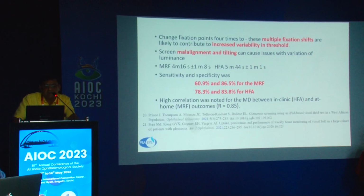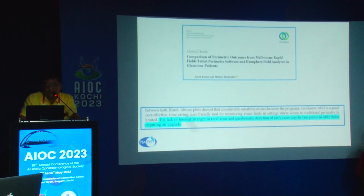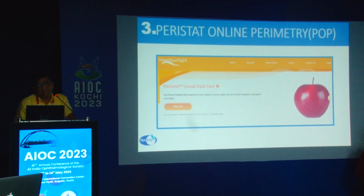Sensitivity and specificity are quite high as compared with the HFA, but not above 90%. So the lack of internet strength in rural areas for transmission is a concern, and the test is questionable in the detection of early cases, and this may be a drawback in the MRF fields.